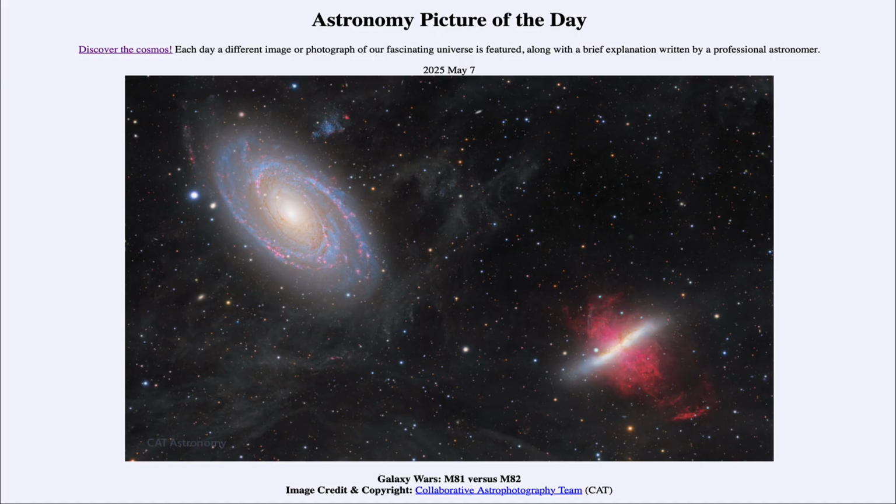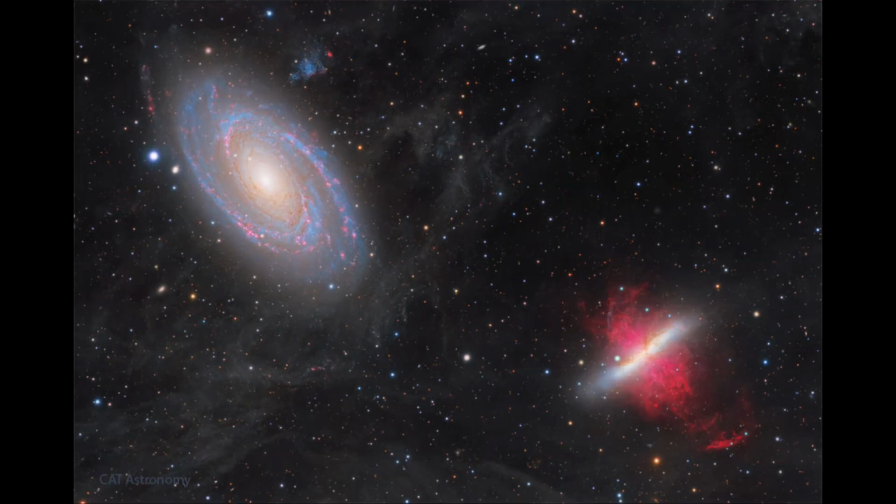Today's picture for May 7th of 2025 is titled Galaxy Wars, M81 versus M82. So what do we see here? Well, here we see a pair of galaxies, M81 to the upper left with the very distinct blue spiral arms, and the pink hydrogen regions that scatter around them. And down to the lower right, we see M82 with its distinctive band going through it and very strong clouds of gas, the red gases we have around that area.